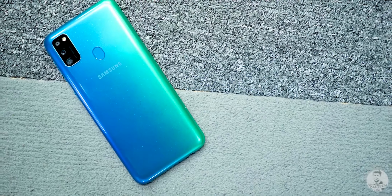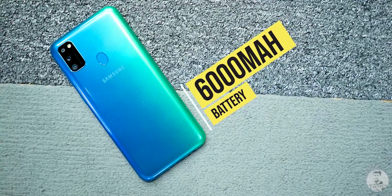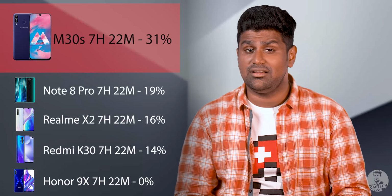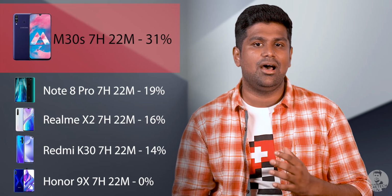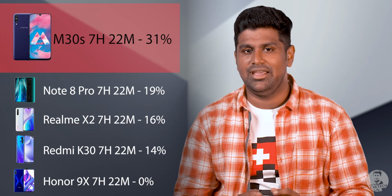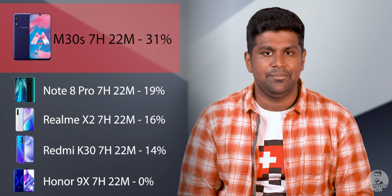6 minutes. Now the M30s lasting the longest, that was quite expected. It has the biggest battery after all, 6000 mAh. We did get to see a few really interesting results. The K30 and the Note 8 Pro started off pretty close, but since we opted to keep the K30 at the higher 120Hz refresh rate, in the end it did mean around a half an hour extra battery life for the Note 8 Pro. Despite both phones having the same battery capacity of 4500 mAh, this higher refresh rate did seem to make a difference.